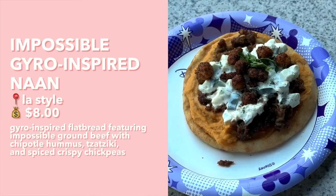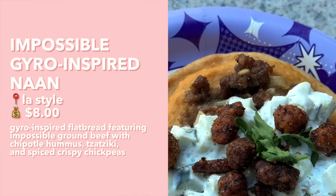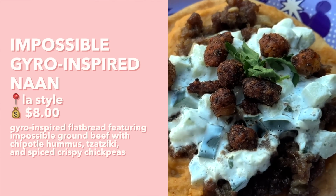And then the other thing we picked up from LA style is this Impossible Euro inspired naan. It's a Euro inspired flatbread featuring Impossible ground beef with chipotle hummus and spiced crispy chickpeas.